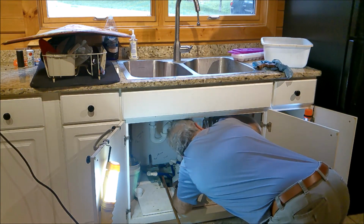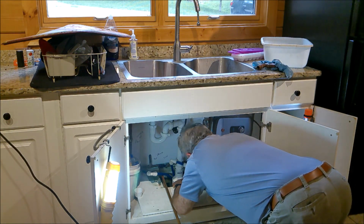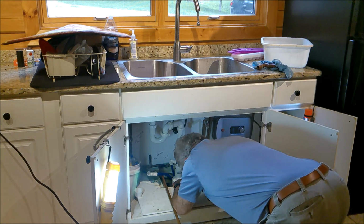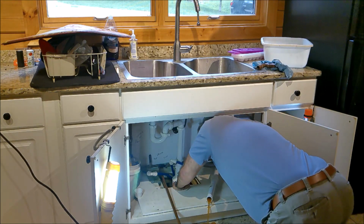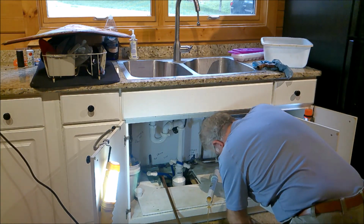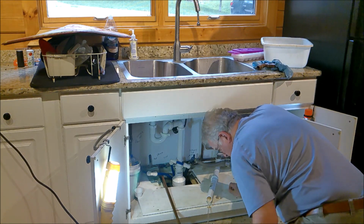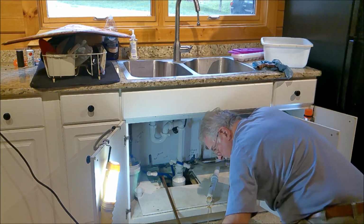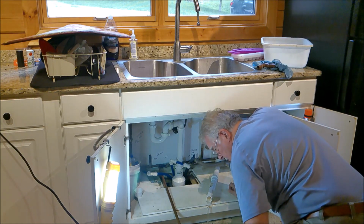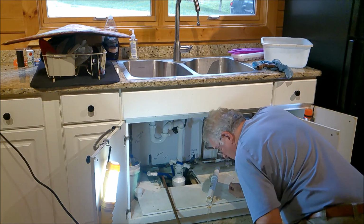Oh, I shut it off. Hoping for the best, because it came out dirty too. Oh yeah, I need to see it. Dirty, muddy water. Didn't last long. Let's hope it didn't clog up that. There's a little screen at the input to the water heater, and that's what I don't want to get clogged up.